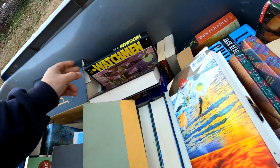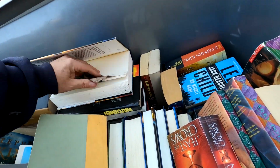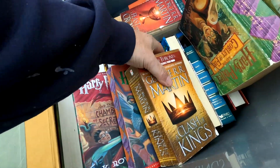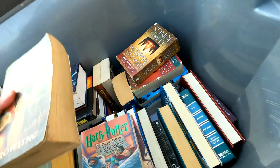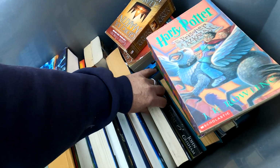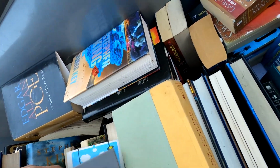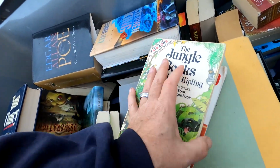More Stephen King. Game of Thrones stuff. All right, here's Harry Potter. If we have all seven of those, they sell, from what people tell me. So we got some Harry Potter, John Grisham, and Hunger Games. We got a lot of interesting books. We're gonna have to go through, light them up, sell them, sell them, sell them.